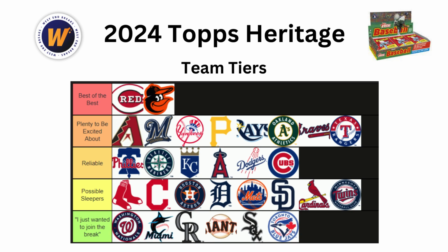Old reliable. These you can do fine at. You might get skunked in a break, but there's still autos and hit potential out there. Of course, the Angels with Mike Trout. Kansas City Royals are up there with their Bobby Witts. We got the LA Dodgers, Chicago Cubs, my Phillies, probably a nice subjective pick right there, but we're going to roll with it. And of course, the Seattle Mariners, Julio Rodriguez on there, so gotta be on the list.